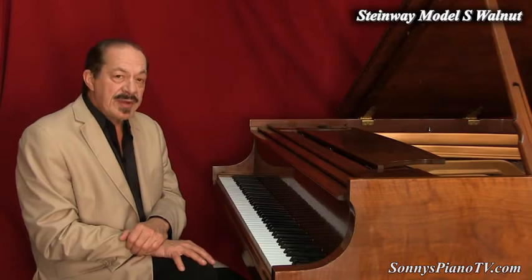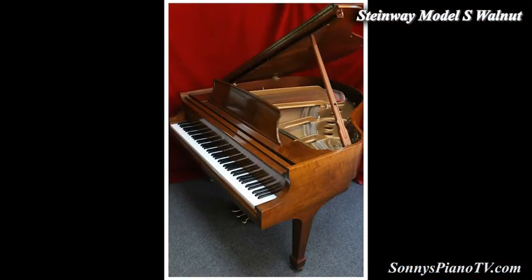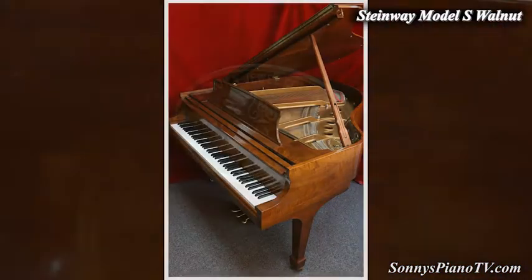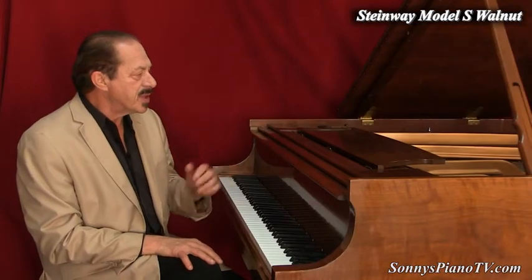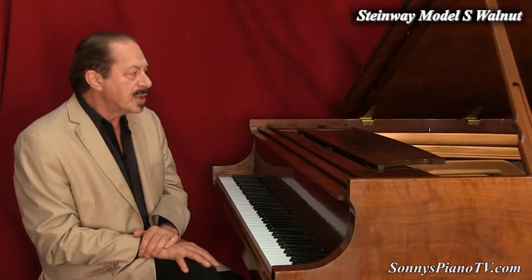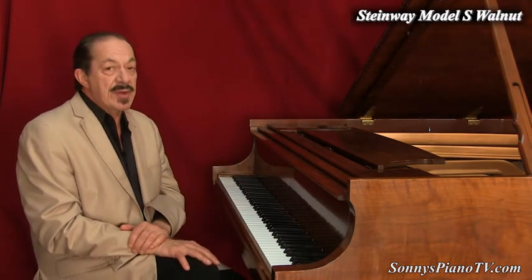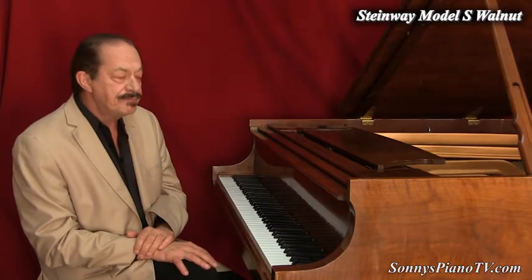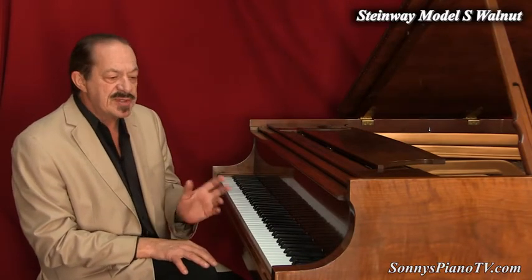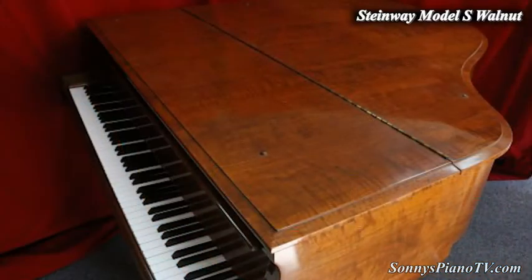And what do we have here? We have a Steinway, but not just any Steinway. We have a crown jewel Steinway. This is a Model S, and this comes from the Steinway crown jewel series. From my understanding, they're not making crown jewels anymore, so these are becoming more and more of a collector's item. And this one is a very exotic walnut, and it's just beautiful.